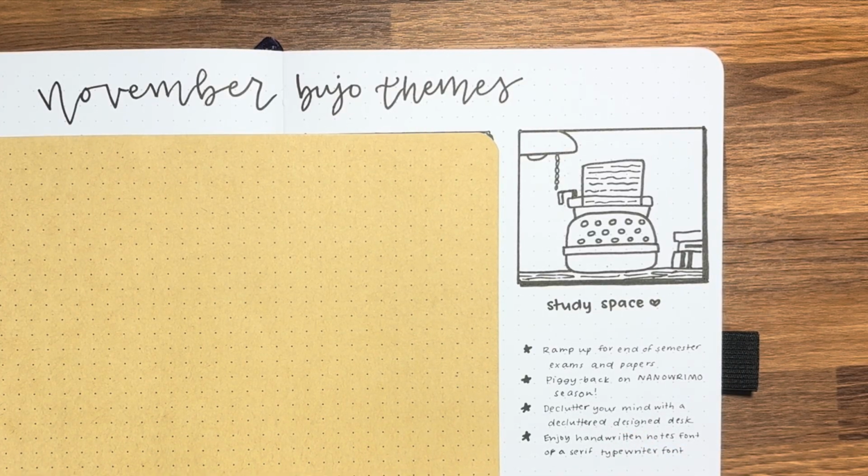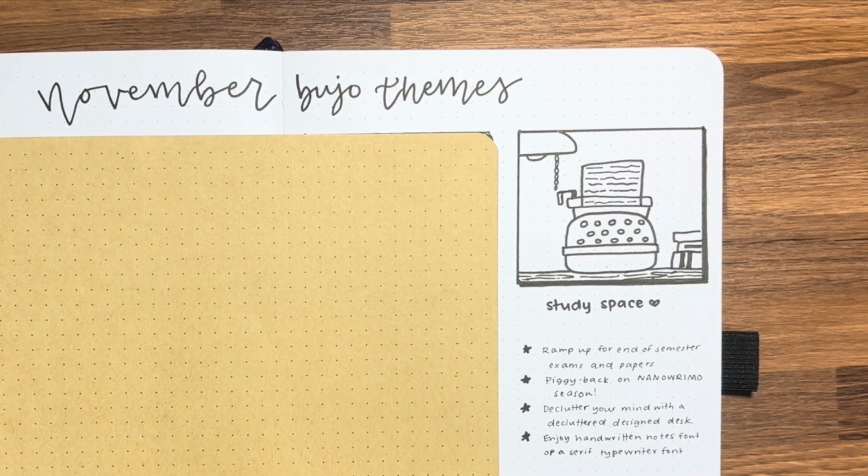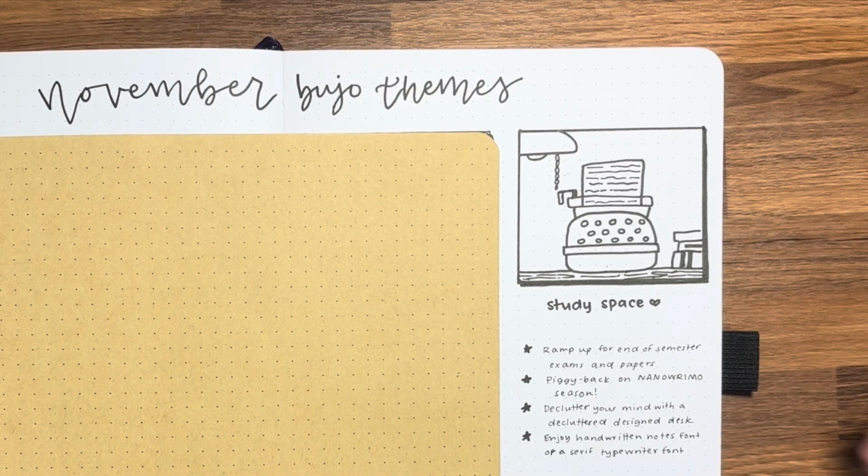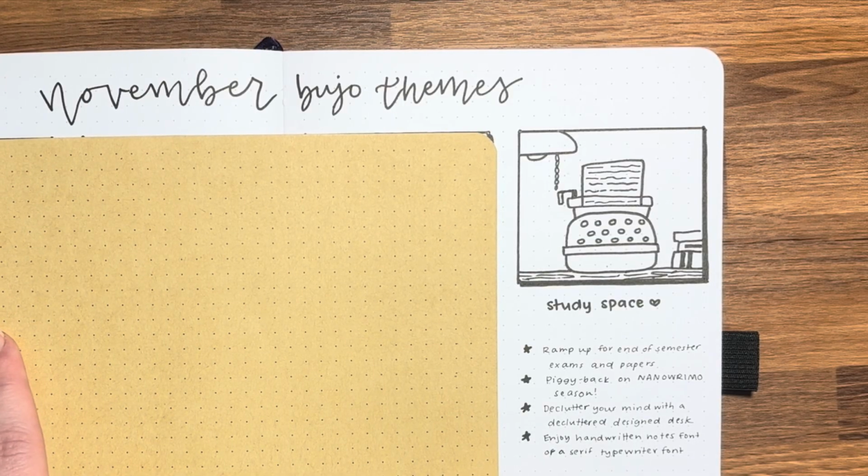And then I like this theme also because you can do either a handwritten notes font, or you can go a serif style with the typewriter. So there's a lot of different ways you can go with this study space. And like I mentioned, you can also incorporate the candles into it as well.